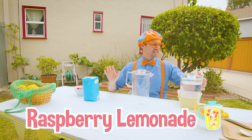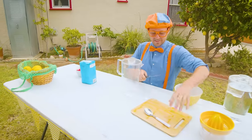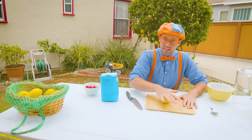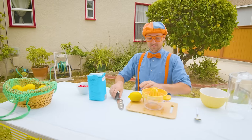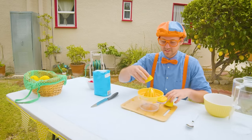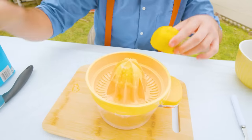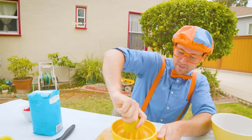So the first thing that we need to do is to grab our lemons. Yeah, right. And only grown-ups should use a knife. So we're going to first take a lemon, we're gonna cut it in half and use this device to squeeze out all of the juice, just like this. Ready? Wow. Yeah, do you see all that lemon juice down there?